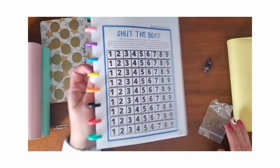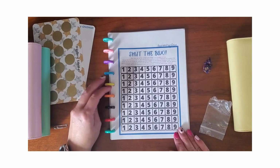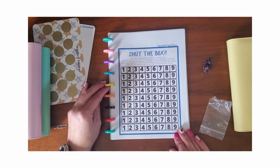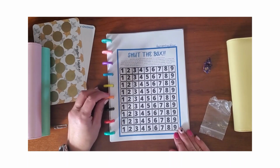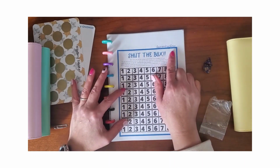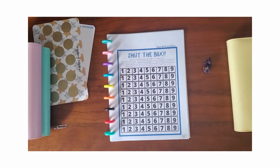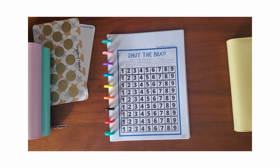And I'm sure you guys have seen this one, but I think this game looks super fun, and it does look addicting. It seems like anybody that does play it is just addicted to it. It's just a fun, challenging game. And this one came from Reinventing Renee, her Etsy shop, and I believe she has a YouTube channel too, but I'm not for sure on that.